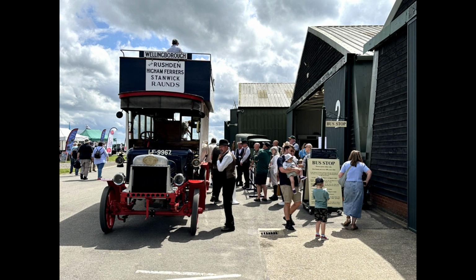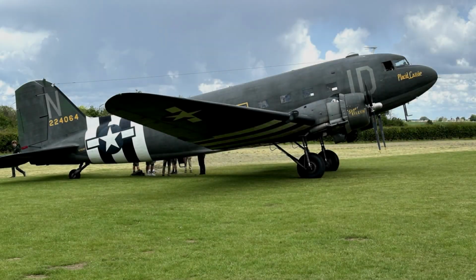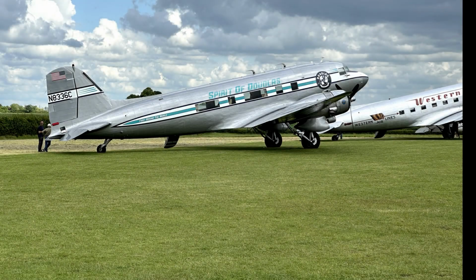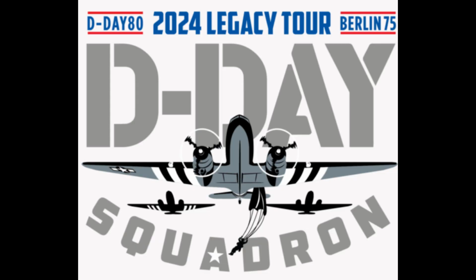Shuttleworth Collection, but it's about the band of Dakotas who are in the UK to mark the 80th anniversary of D-Day and their visit to the Shuttleworth Collection over the weekend of the 25th and 26th of May. Ben Smith, one of the pilots with the tour group, gives an interesting tour of Placid Lassie, a C-47 built in 1943.